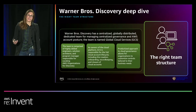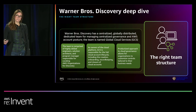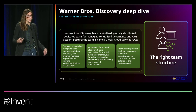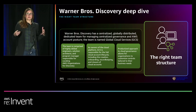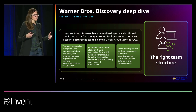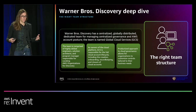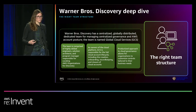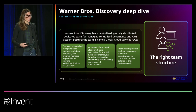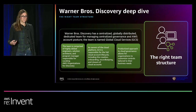So let's talk about that dedicated team and why that's important. It's really important not to overlook that you need a team to look after this. I look at it as this cloud platform is what my team owns. We let our individual users do what they need to do in their accounts, but we look after the posture and the lifecycle. The team is comprised of highly skilled engineers and solution architects and a program and a project manager. And they are curating all of these services for us. You don't go in and use every little thing in the service. You figure out what works for your organization.